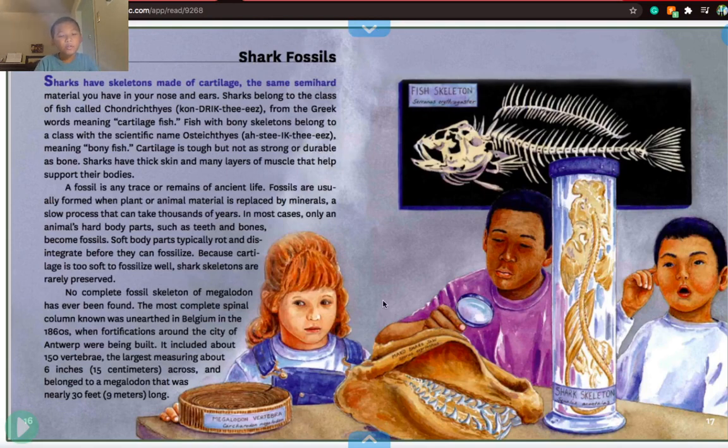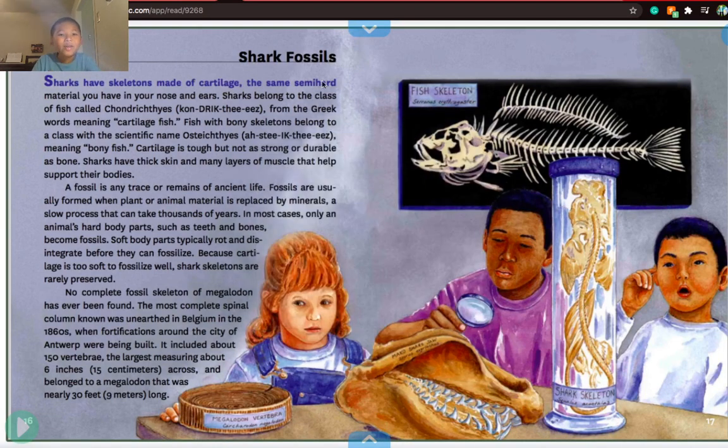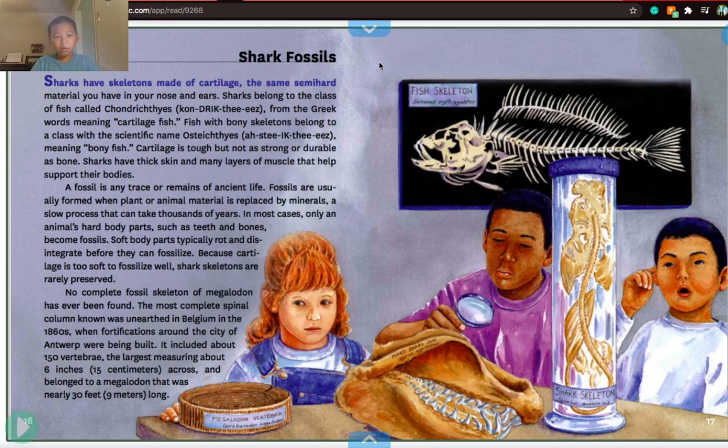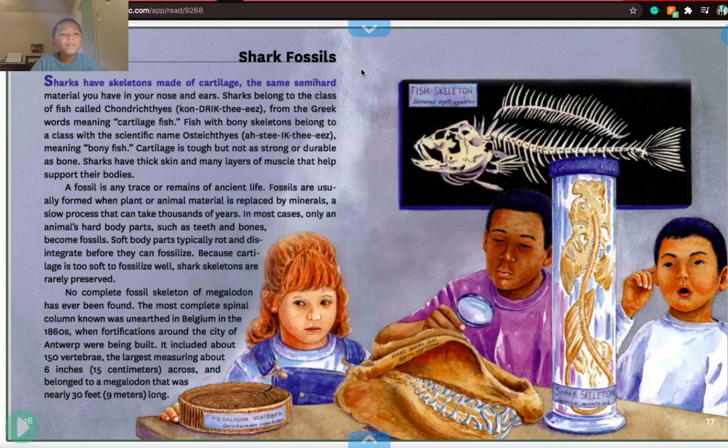Sharks have skeletons made of cartilage, the same semi-hard material you have in your nose and ears. Sharks belong to the class of fish called Chondrichthyes, from the Greek word meaning cartilage fish.